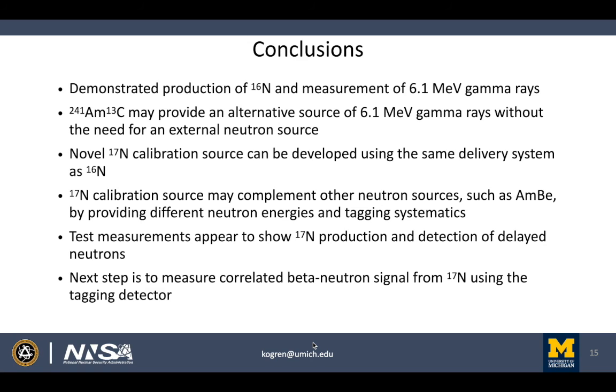And we've conducted some test measurements that appear to show nitrogen-17 production and the detection of delayed neutrons from it. And our next step is to measure the beta correlated signal from nitrogen-17 using our tagging detector that we've recently developed.